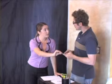Okay. So how it works is you could pay cash, check, or credit, and then you'd get a card like this to take home with you.